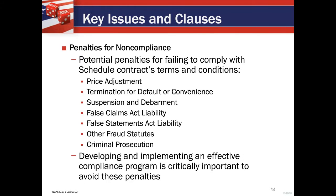Penalties for noncompliance. Potential penalties for failing to comply with the schedule's terms and conditions: a price adjustment, a termination for default or convenience, suspension, debarment. I mentioned a few times False Claims Act liability, False Statements Act liability, other fraud statutes, and criminal prosecution. So what do you do? Well, developing and implementing an effective compliance program is critically important to avoid these penalties.